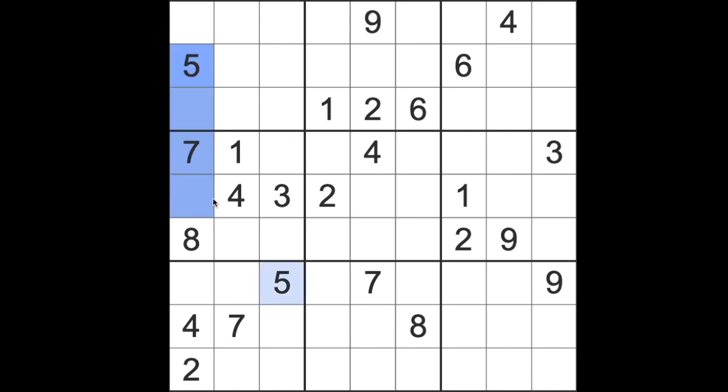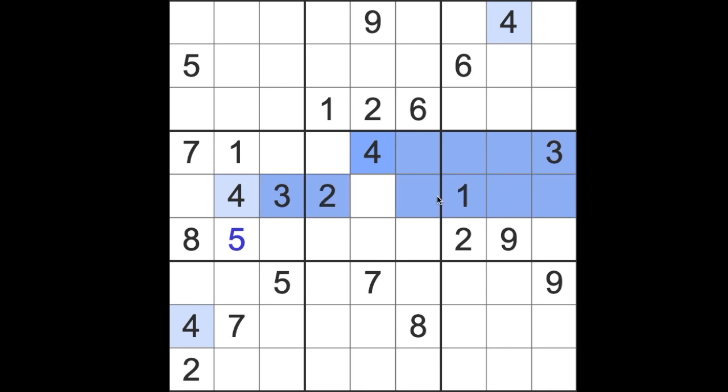I can see this five blocking down here and this five blocking up here, and five has to go in here. That means I assume you already know the rules of Sudoku. If not, just check out one of my other Guardian videos in the morning, because I always explain the rules for those. Four blocks across here, that leaves just that single square there for a four.